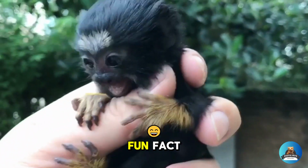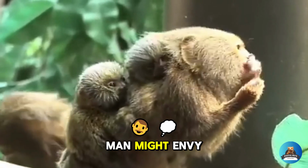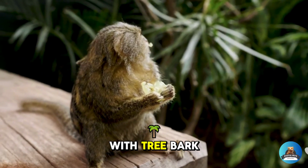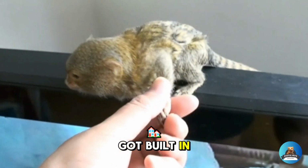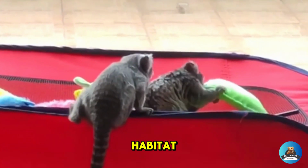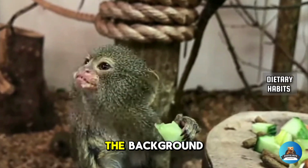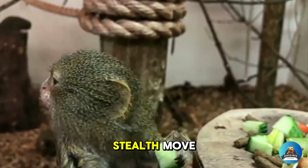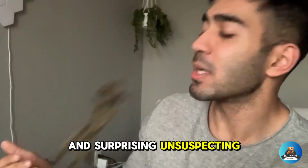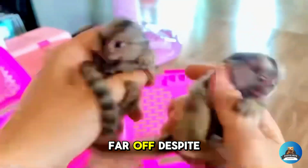And here's another fun fact. Pygmy marmosets have a superpower that even Ant-Man might envy. Their fur can change color and pattern to blend in with tree bark. It's like they've got built-in camouflage, making them nearly invisible in their rainforest habitat. One moment they're there, and the next, bam, they're blending into the background. It's their ultimate stealth move, perfect for avoiding predators and surprising unsuspecting insects. If you think of them as rainforest spies, you wouldn't be far off.